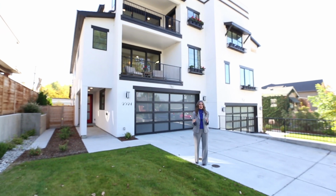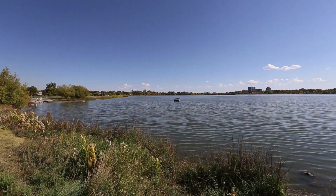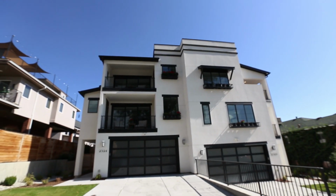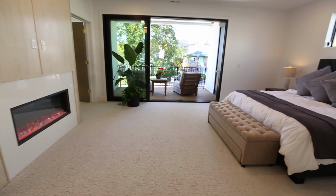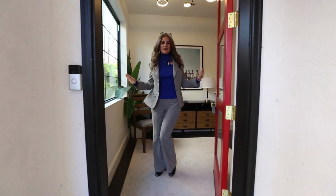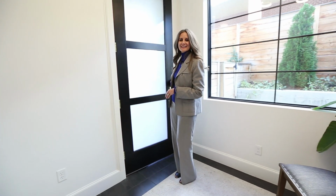Are you looking for a home that blends luxury, location, and lifestyle? This is it. This is not your ordinary floor plan. Just steps from Sloan's Lake with stunning views of the Rockies, this isn't your typical half duplex. It's bigger, brighter, and smarter, designed to elevate your living experience. When you step into this home, you'll immediately notice the wider dimensions, the spacious rooms. Every inch of this home has been thoughtfully designed.